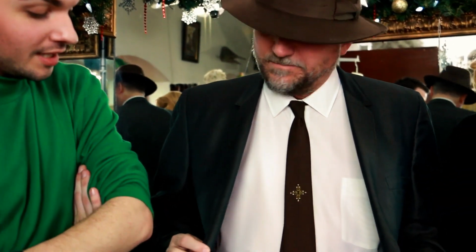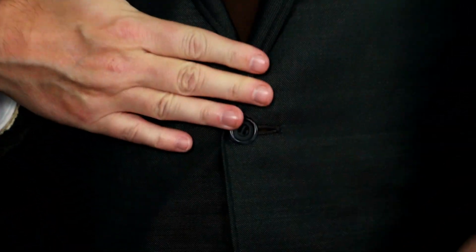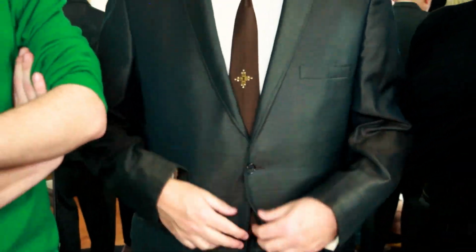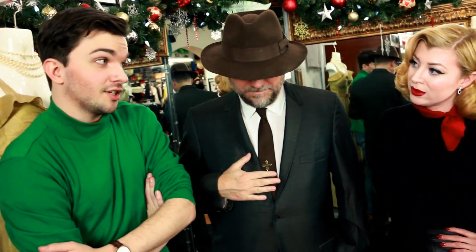But one very important thing is when buttoning a suit, you only button the top button when you're walking around. And then if Kevin was to sit, he would unbutton his coat entirely. So we never button the second button? No, the second button is always open. Is that with all vintage suits? That's with every suit, even today, even with modern suits.